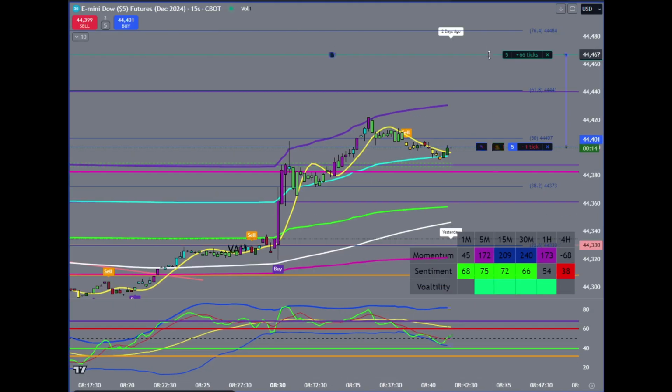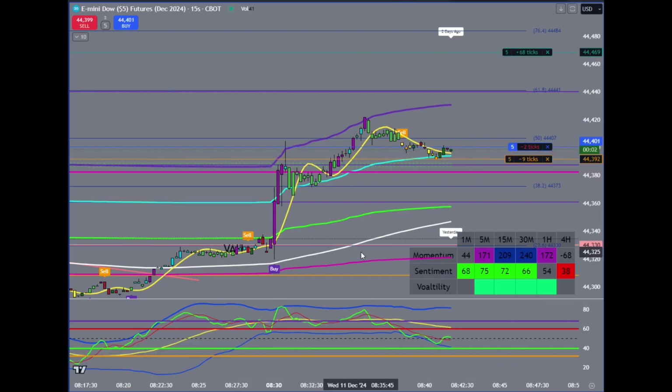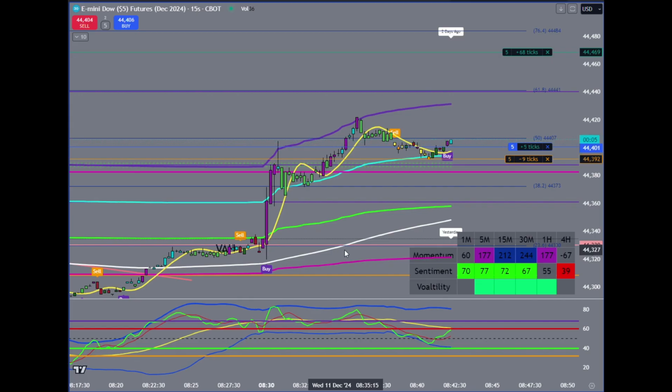The data is still holding on the red news trade, so we're going to re-enter that trade and work our way up to the next area of resistance.